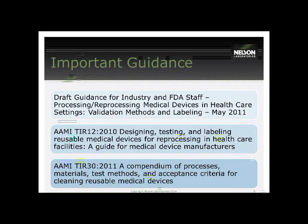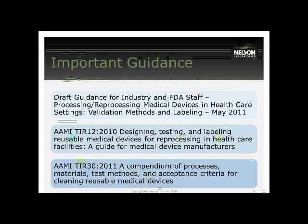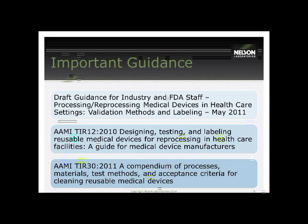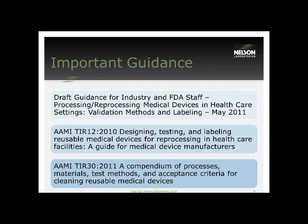There is some important guidance that has come out in the past couple of years. The draft guidance for industry and FDA staff came out as a draft in May 2011. Steve Turtell from the FDA discussed a couple weeks ago that they are still working on this draft guidance and have gone through all the comments from industry and staff and are hoping to make this in a non-draft format very soon. AAMI TIR12 was updated and revised in 2010, and AAMI TIR30 was updated and revised in 2011. This is very pertinent information in validating the cleaning, disinfection, and sterilization of reusable medical devices.